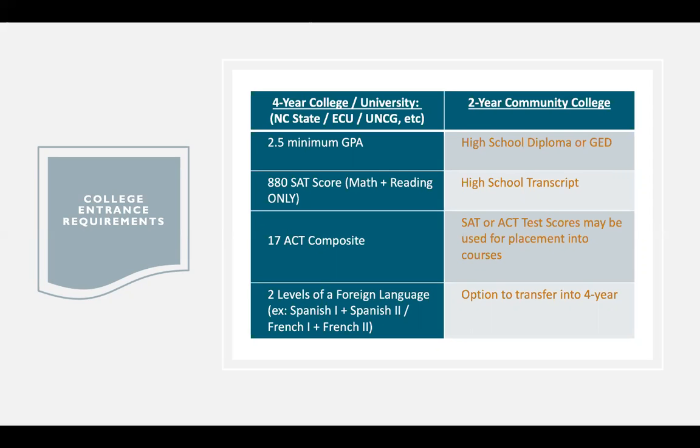To attend a community college, there's definitely fewer requirements. You really just need to make sure that you graduate high school and that you submit your high school transcript. And if you do have SAT or ACT test scores, that can help you with your placement exams into entry-level math or entry-level English at community college. So not many requirements there. And after you've spent 2 years at community college, you have the option to transfer into a 4-year university.